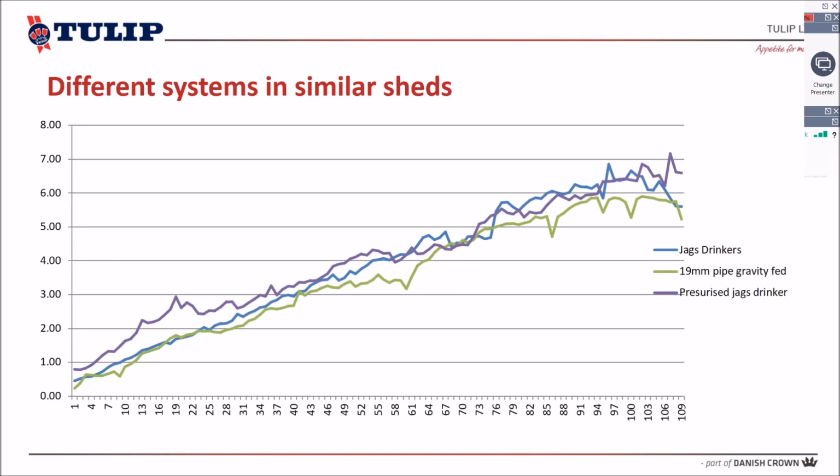This graph here shows 3 identical sheds with different systems. Hopefully you can see along the bottom axis the days from weaning, so this is day 1 of the batch. This is the litres per pig that the pigs were drinking. We have 1,000 pigs in each shed, exactly the same size of pen holding 50 pigs, a 5-space feeder and a 5-space drinker for each shed.